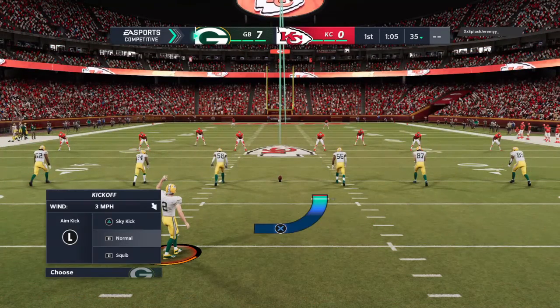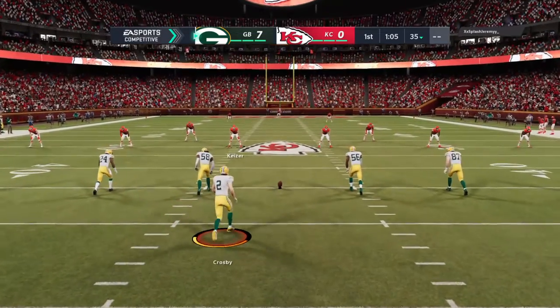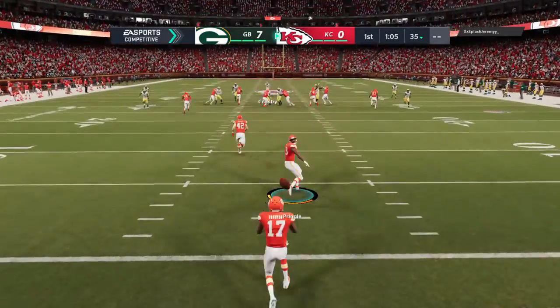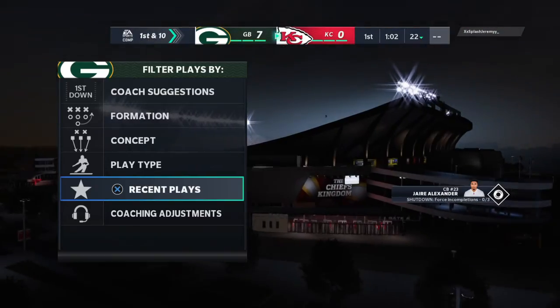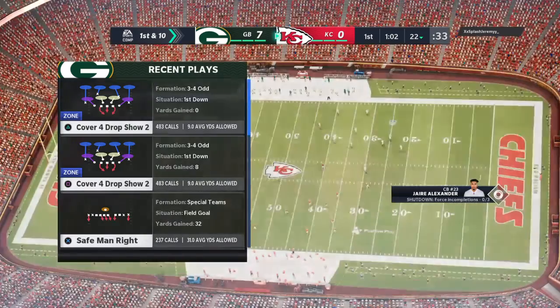Mason Crosby to kick off for Green Bay. Now after the touchdown, here's Crosby to kick it away. This taken in about 4 yards deep. That's to the 22. Nicole Hartman on the return. The Chiefs take over 1st and 10 at their own 22-yard line.